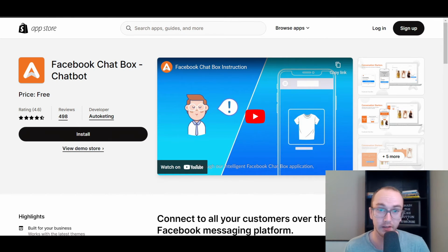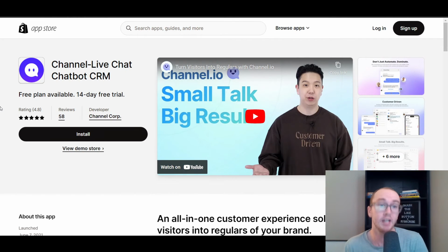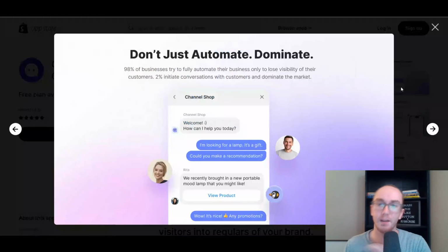Moving on, next in this list, we have Channel. Now, Channel is another live chatbot. Channel.io. So this one is set up more like a CRM and a customer relationship management software, sort of built into that whole sales cycle type setup as well.